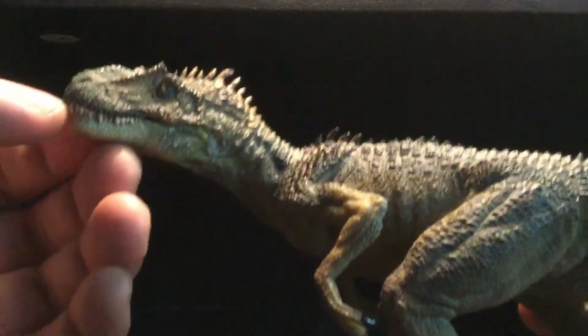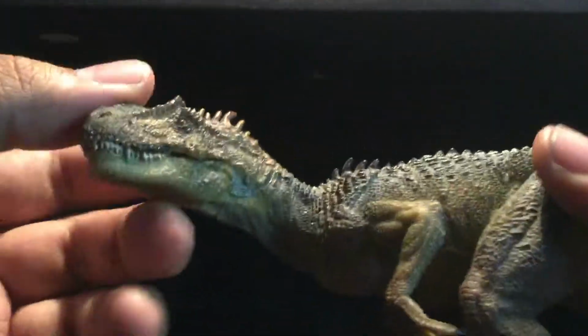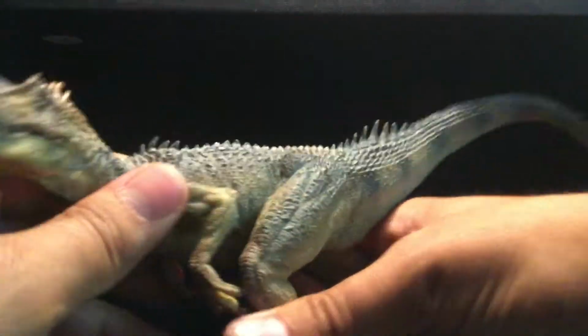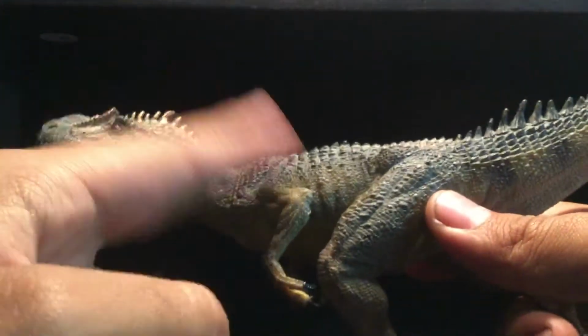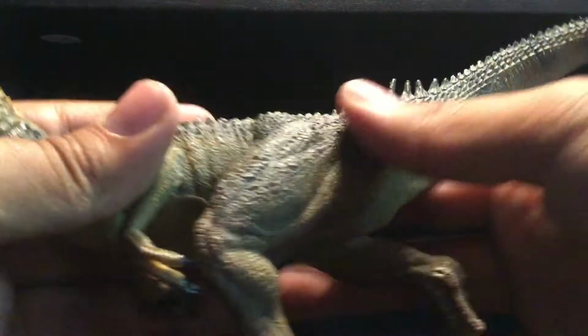My fourth favorite is the Papo Allosaurus, just because of the detail. I mean, it might not be accurate to scale to the skeletal reference, but it's still a great model overall, and I really like it. I prefer it over the Schleich one, and I really love the coloration on this one. It's kind of like a bluish green with some brown. I just love it for the detail and the design. Not accurate, but it looks pretty good.